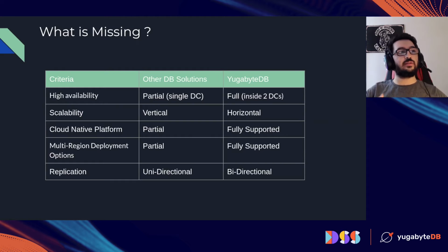The last part is about replication. In this project, we needed bidirectional, active replication. The other database solutions that we considered for this project are not able to do bidirectional replication between 2 data centers. So we completed our proofs of concept and research in order to decide what we could do.